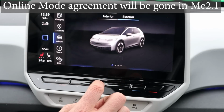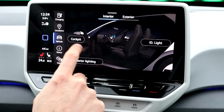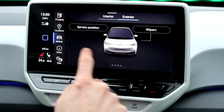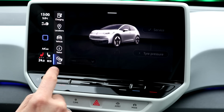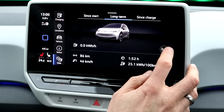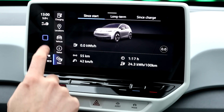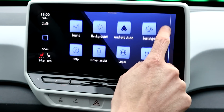That's working. What else do we have here? What's important is that you still have your settings. It's the exact same settings, nothing changed. It's the exact same thing, central locking and whatever. Status is also the same, nothing changed here. What's important is that now you can reset your since start and long term in here. You don't have to go in the horrible menu. But since charge, of course, does it itself when you're charging. So that's new. Sound is the same. Background is the same, settings is the same.